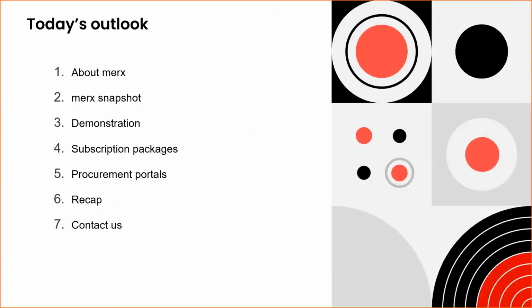So today's outlook is we'll touch on MERX, a little bit of a MERX snapshot talking about the functionality, and we're just going to jump right into that demonstration. It's just easier to get right in. Sometimes it's easier to see as we go. Then we'll come back to the presentation and we'll talk about our subscription packages. I'll touch a little bit on our procurement portals, which are additional places for you to find business opportunities. We'll do a quick recap and then I'll let you know how you can contact us.